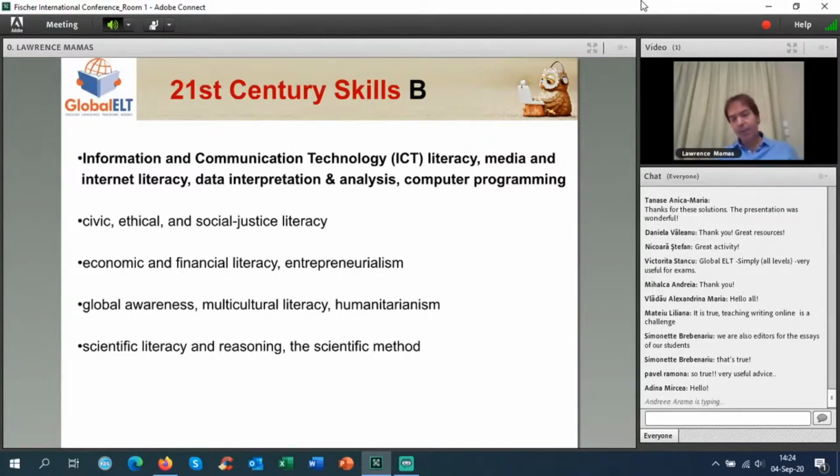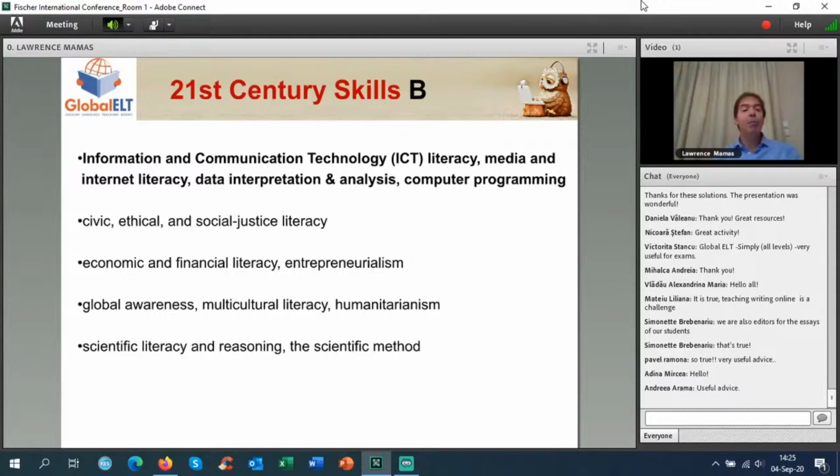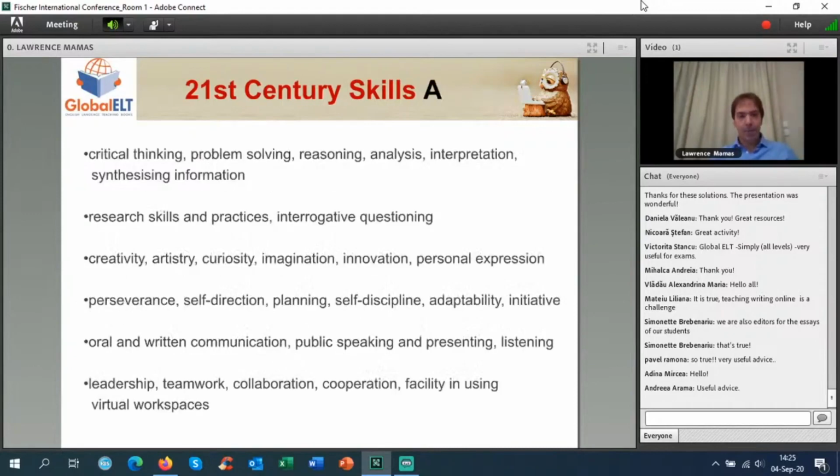Even if you are a teacher, if you had studied literature, it's essential to have all these information and computer literacy skills, being able to use video conferencing, analyzing data. Otherwise, you cannot use all the information available. Critical thinking, for example, autonomous learning, working as a team, self-discipline, presenting, public speaking, all these things, collaboration.